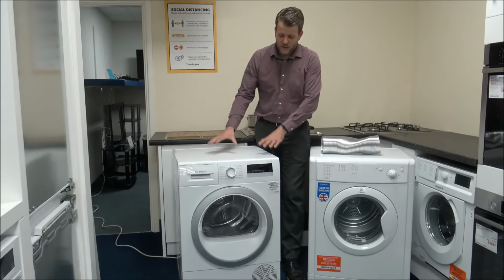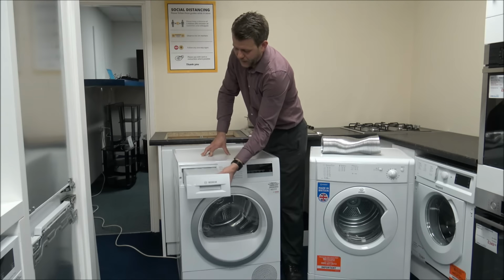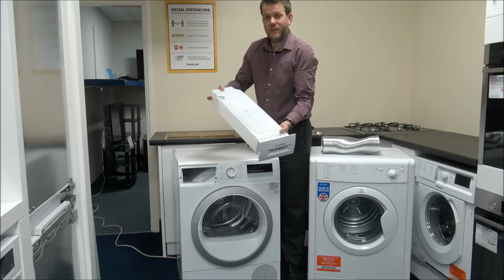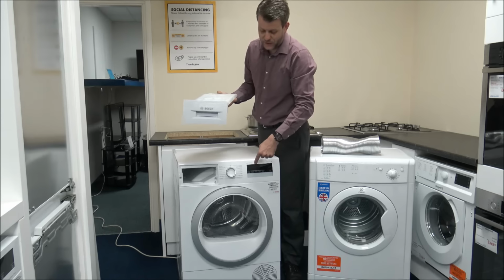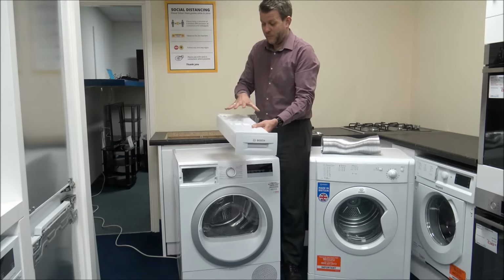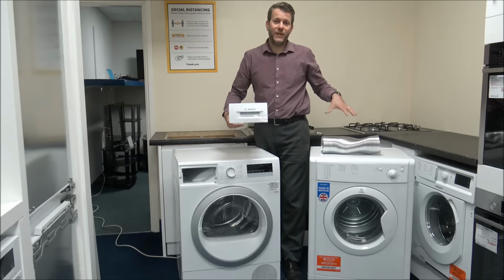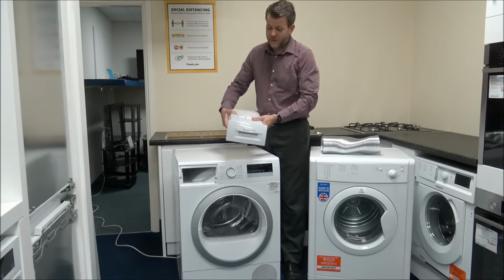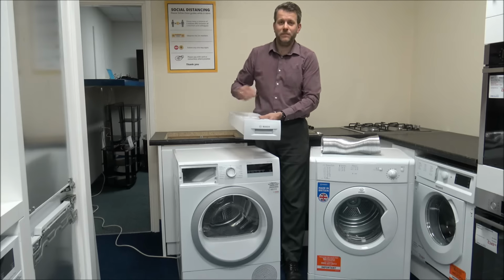With a condenser dryer like this one, then you have a drawer, and for the majority of the time the water will collect in the drawer, and then you normally have an indicator on the front that tells you when to empty it. Now for a lot of people they prefer this method. It's just a lot easier than having to have a hose hanging outside, but that's the main difference. So you've got either the condenser method or the vented.